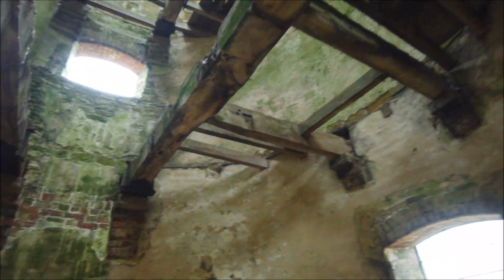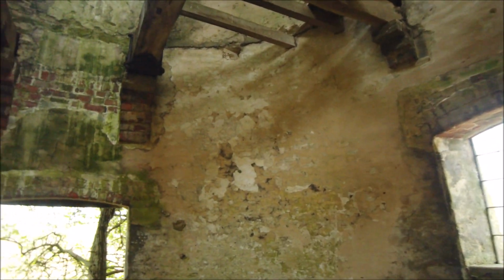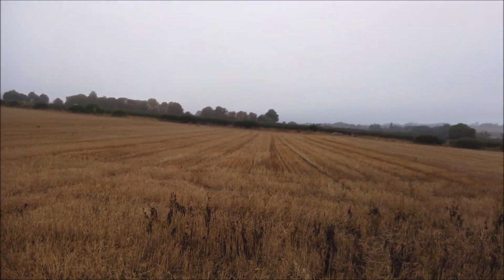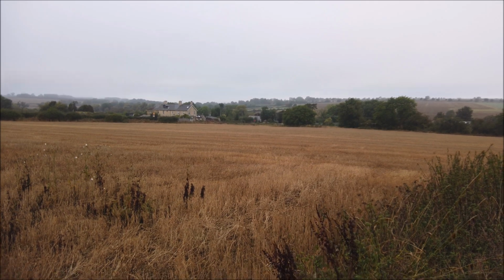You can even see the original flooring of some of it. Oh, so incredible. And then look, what we'll do is, as we walk out, there's the date up there somewhere. There you go. That 1832 date. And it's all gone quiet all of a sudden. Traffic seems to have ceased. Ah, the train's coming in as well. There's a train line over there. Don't know if you can see the level crossing. Just too good. This really is too good.